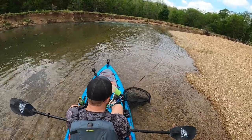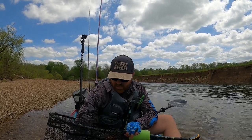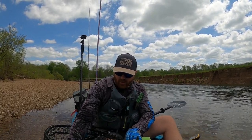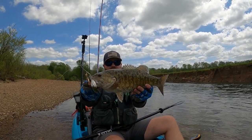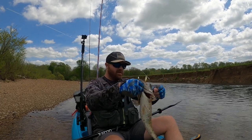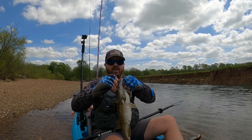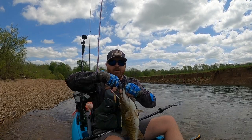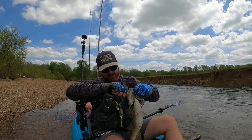Yes! Woo! Spinner mate just got her done. Yeah! Oh, it's a hefty one right there. Tennessee smallmouth, baby. Woo! That's a pretty one right there. Get this spinnerbait out of his mouth. The spinnerbait's called the moose, because it puts mooses in your boats.